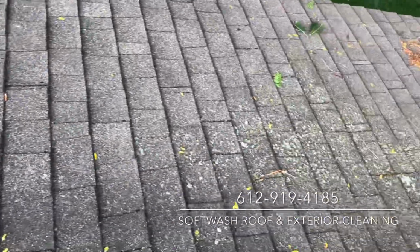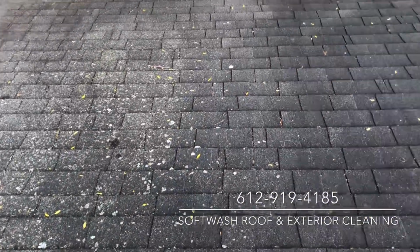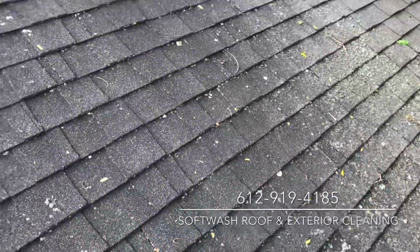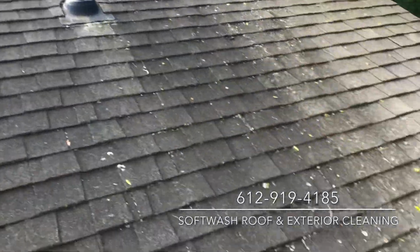It's not too bad. All this lichen will be killed and it will decompose, turn back into dirt, get rinsed off the roof, and our hope is that the sand, or the limestone I should say, would still be intact underneath the lichen.